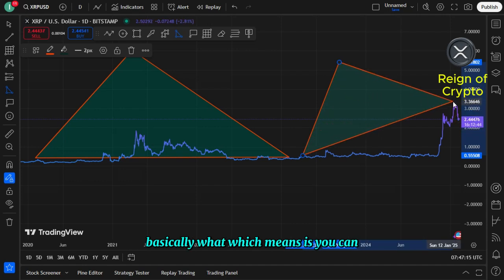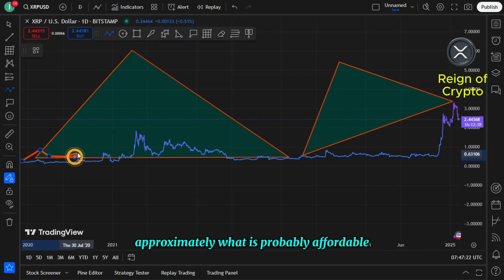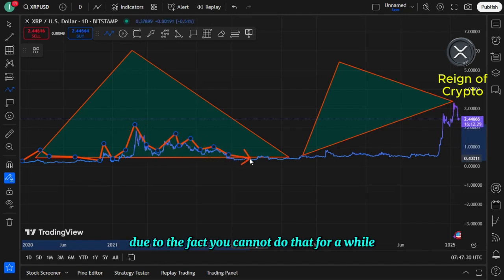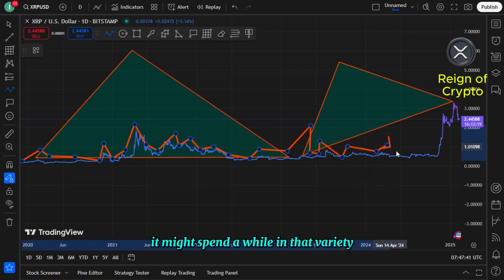Basically, what that means is, and this is only a form of speaking, about what is probably reasonable depending on how long the price continues to move sideways, because you cannot do that forever, right? XRP likes to do sideways movements. You can see what happened between 2022 and 2024. It might spend a while in that range.